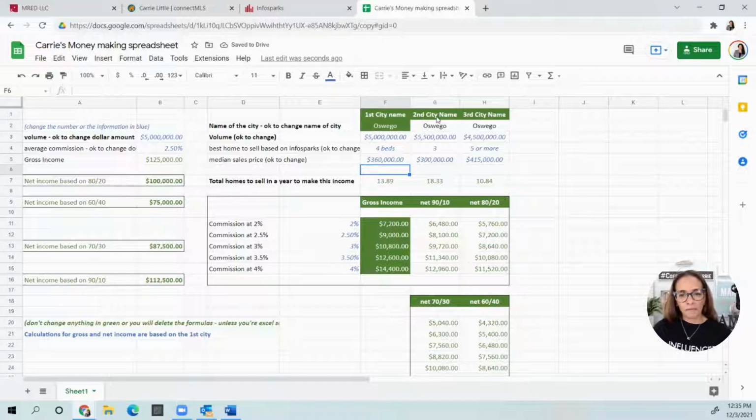Now, here's what I want you to see. You need to sell close to 14 houses to get to this 125 at this commission rate. You need to sell 18 houses to get here. Actually, I don't know why I have that, but we're going to do this because it'll tell me more. 1, 2, 3, enter. You need to sell 16 houses, right? And then for this one, let's put in that 5.